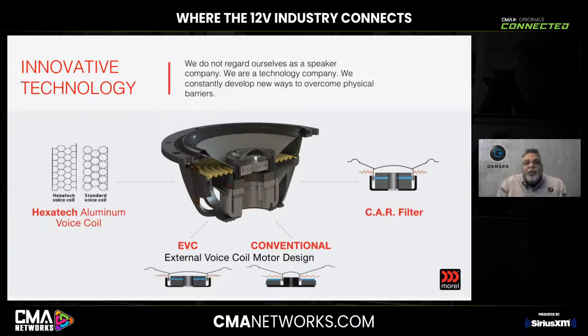And some other things that we're using, and it really depends on the series of speakers. We have external voice coil, or two different external voice coil motor designs. One is an overhung voice coil and one's underhung. But let's talk about EVC.